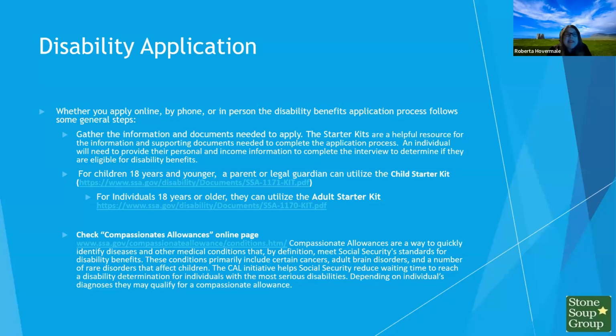For individuals 18 years or older, they can utilize the adult starter kit. Another thing is check the Compassionate Allowances online page at ssa.gov. The Compassionate Allowances are a way to quickly identify diseases and other medical conditions that, by definition, meet Social Security standards for disability benefits. These conditions primarily include cancers, adult brain disorders, and a number of rare disorders that affect children. The CAL initiative helps Social Security reduce waiting time to reach a disability determination for individuals with the most serious disabilities. Depending on an individual's diagnosis, they may qualify for a compassionate allowance.